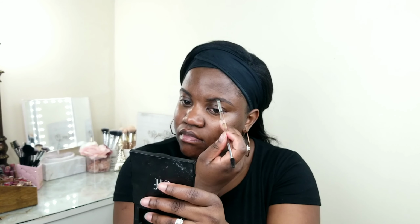I'm going to take this e.l.f. Lock On Liner and Brow Cream on an angled brush, and I'm going to go ahead and use that to fill in the brows and finish shaping them up. And I'm using the shade Espresso.